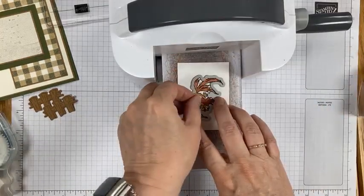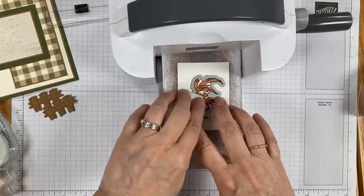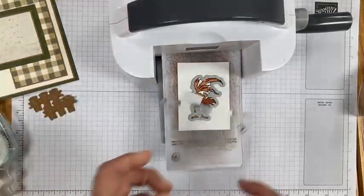They're miniature schnauzers, and they were just the cutest little things.